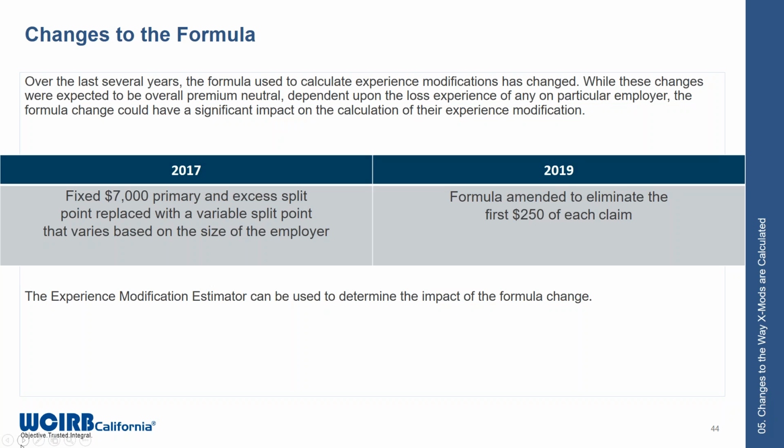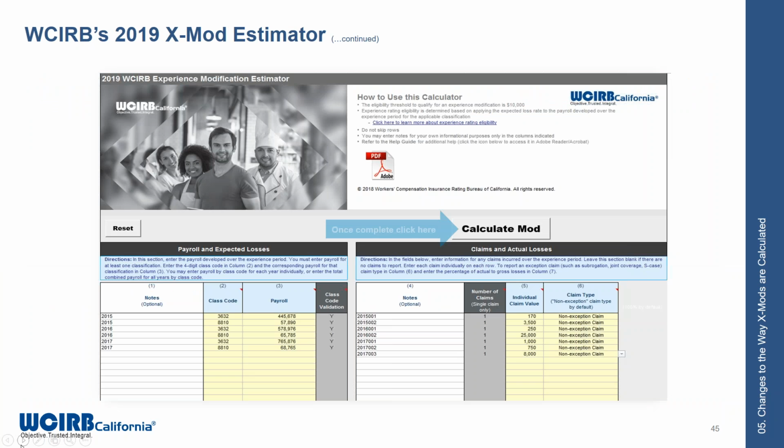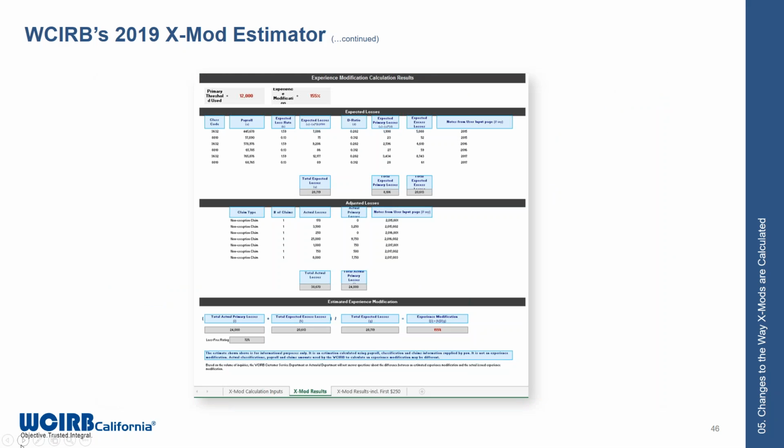So on our website, we do have a way to estimate experience modifications so that you can figure out how the formula would impact your mod. So this is what it looks like. On the left side, you would put in your payroll and class code information. On the right, you would actually input your claim values. Click on Calculate Mod, and you'll see the calculation results.